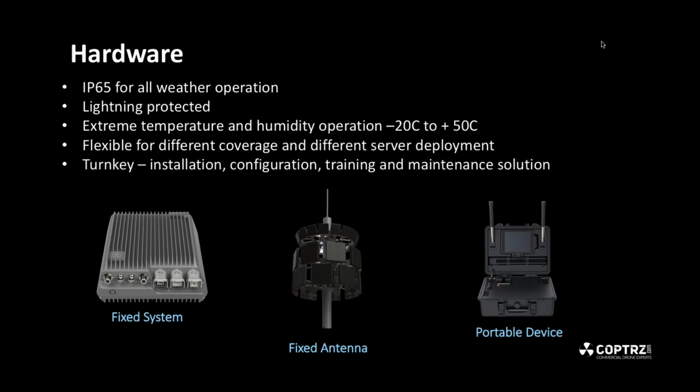As far as the fixed system, it's lightning protected. It can work in extreme temperature and humidity. Just as an example, -20 to +50 degrees C is going to cover most scenarios, especially where we are in the world. That's where it's been tested to, but that's not to say it won't operate outside of those parameters.